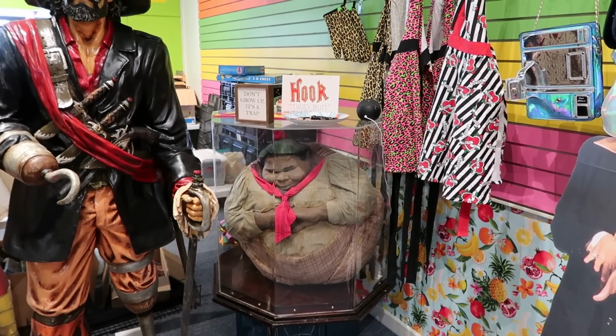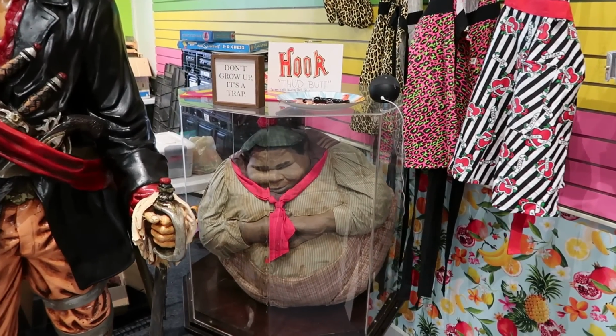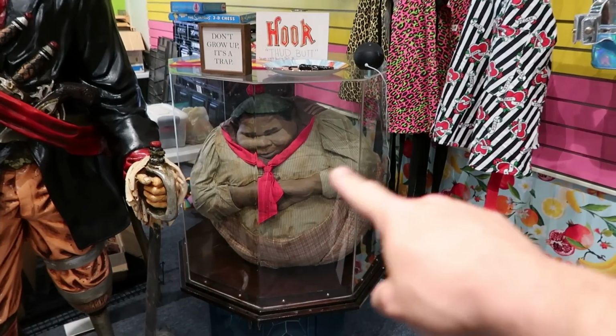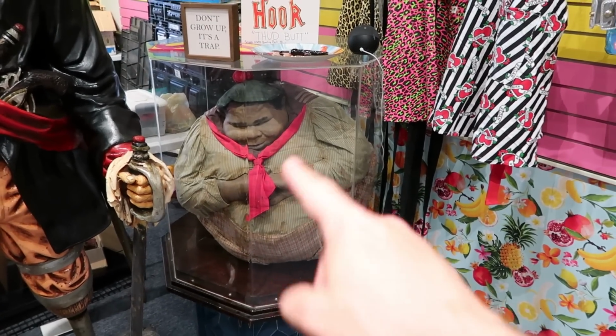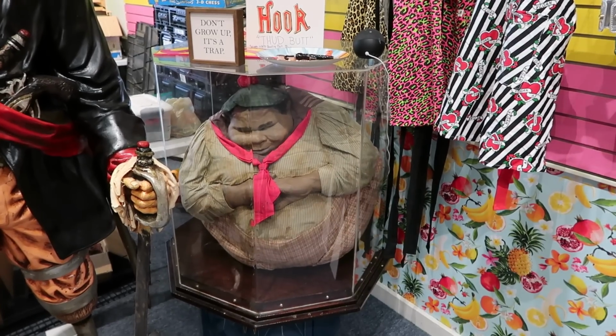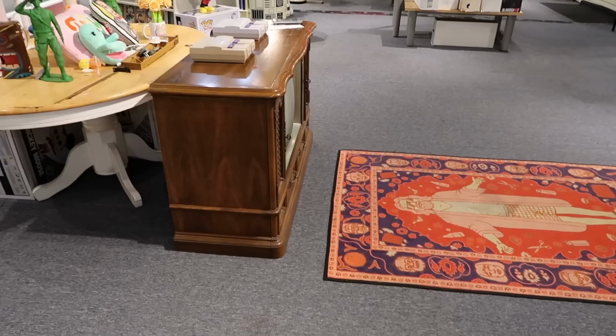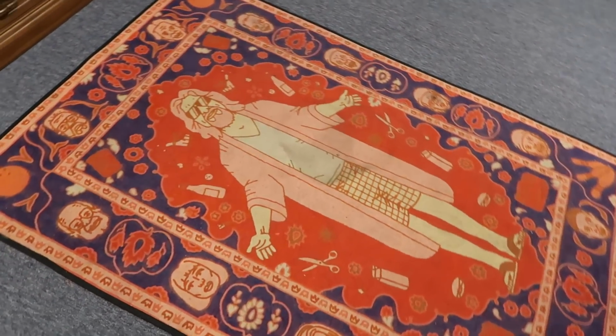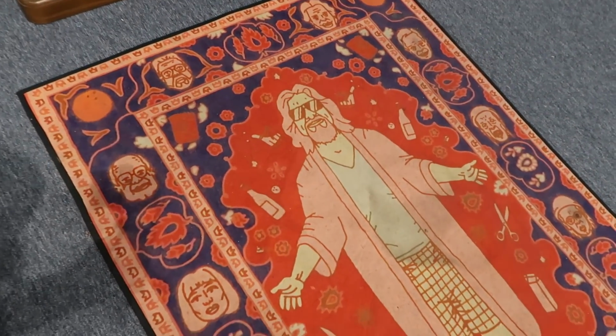This is random and insane. This is Thudbutt from Hook. So this is a screen-used prop. I guess when they rolled one of the Lost Boys, that's the actual prop used in the film. Wow. Oh, I just noticed this rug here on the floor really ties the room together.